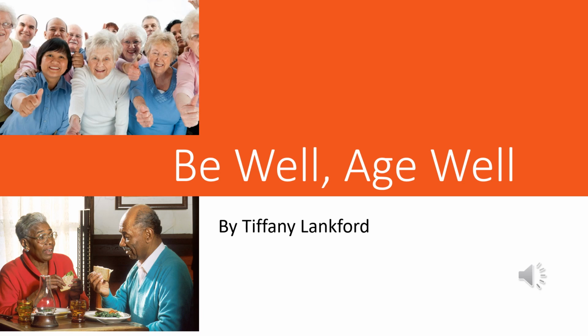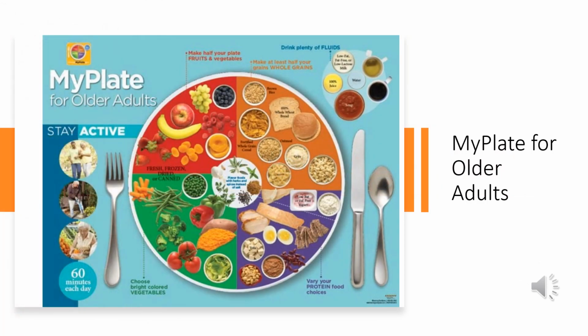I'm Tiffany Langford. Today we're going to focus on MyPlate for older adults. MyPlate for older adults. How many calories do older adults need? The dietary guidelines suggest these daily calorie levels.